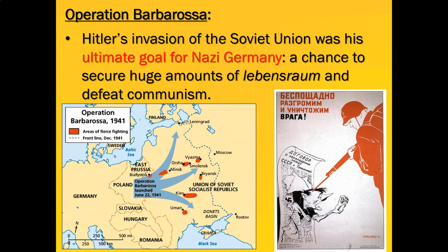But equally important is that by taking over the Soviet Union, this would give Hitler just enormous amounts of lebensraum, or living space. So in theory, all the Russian people who live out here would be kicked out or sadly murdered, and the Germans would come in, they would basically settle this area, and Germany would just expand eastward. It would give Nazi Germany breathing room, lebensraum.